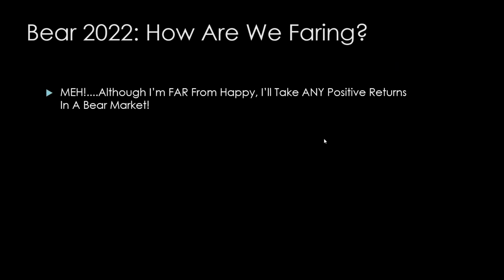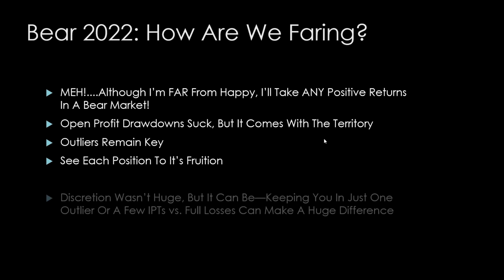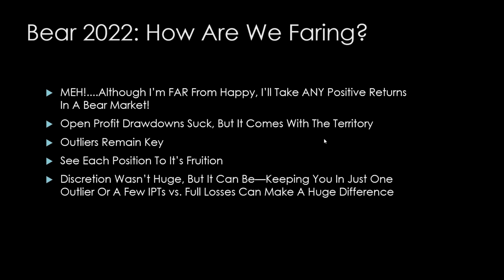So just a couple of notes real quick. I'm far from happy, don't get me wrong, but again, anything positive in a bear market is a great thing. Again, open profit drawdowns suck, but they come with the territory. And that's key, just realizing that these things can happen, realizing they suck, and just learning how to live with them. The outliers remain key. Making $20-something thousand on a stock and having that stock still open is very important for your performance. And as I said a second ago, see each position to its fruition.